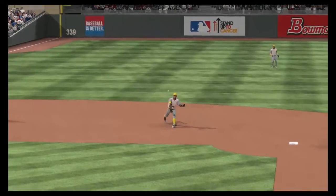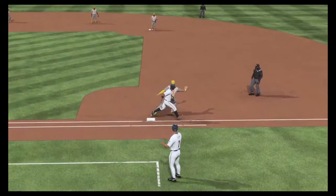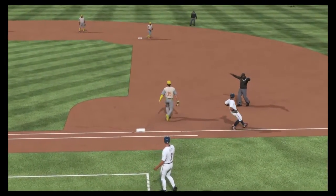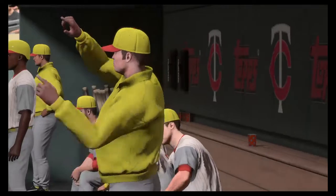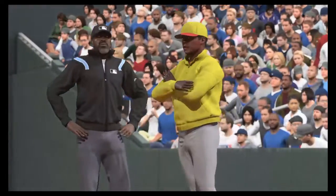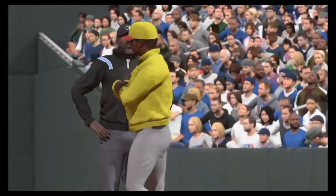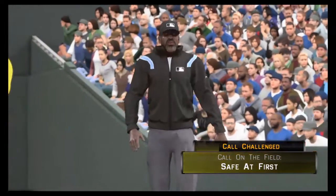Well, here's another look at it now. I couldn't really tell when we saw it live, and I'll tell you what, it's still tough to tell from that angle. We're going to have to see what the dugout decides. So here's the signal from the bench, and they will indeed ask for the play to be reviewed. So the umpires will get on the horn with the replay operations center in Manhattan and attempt to get a definitive answer on this play.